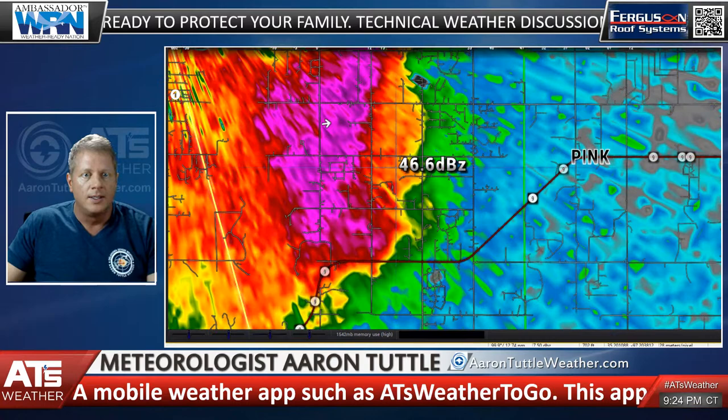Just up around 60, 65. This is just along and north of Highway 9. This is coming into pink. So there's a spot of 70. There's 77 miles per hour. So that's some pretty good damaging winds on this little spot now. And that's coming in with the hail.